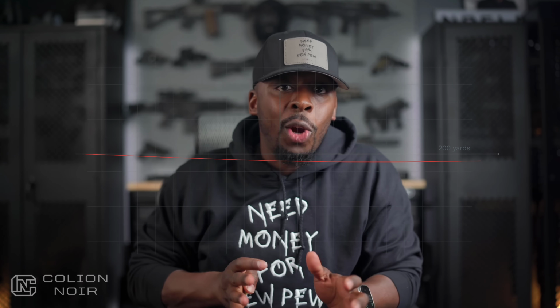You see, the 5.7 by 28 is almost 2 times faster than the 9mm. It also shoots flatter, where at 200 yards, the 9mm would drop about 30 inches. The 5.7 by 28 drops only 2.5 inches. Granted, that's out of a longer barrel.